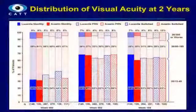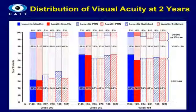And this is the 6 groups. You can see they're pretty much the same, both in terms of good vision, and on the bottom, 20/40 or better vision. They're pretty much the same across all the groups.